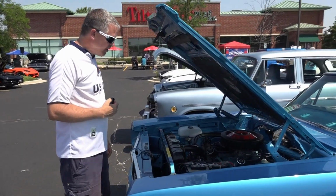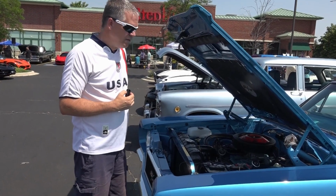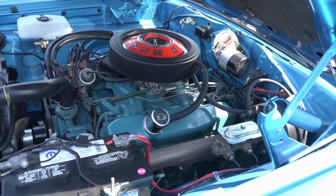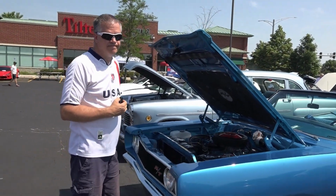The standard horsepower on the big block is 365. It's a 385. So with the little bit bigger cam and a little bit of modifications, it's probably closer to 400 horsepower. Fun to drive.